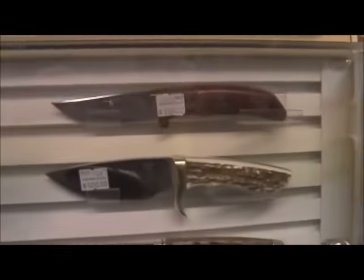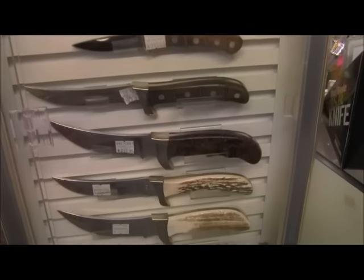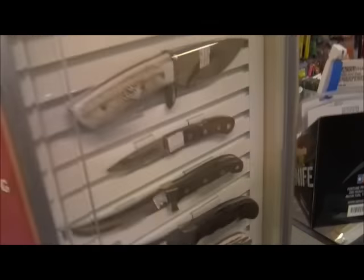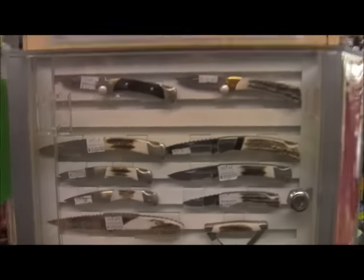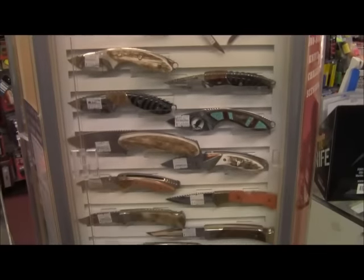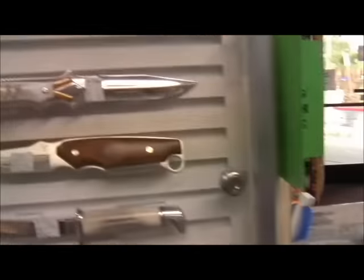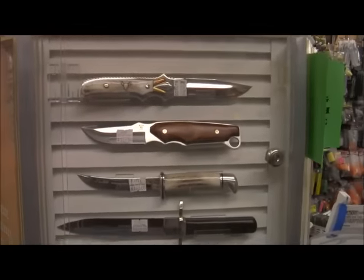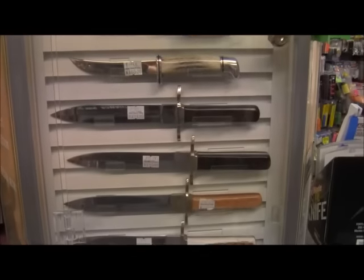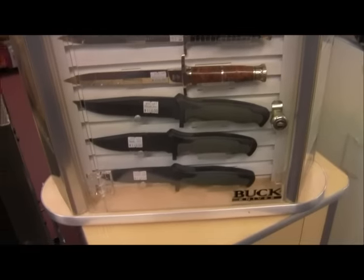Yeah, we'll come around. Buck custom shop. We'll rotate it around. More Buck custom shop. And even more Buck custom shop knives. Just great stuff. And we'll come around here.